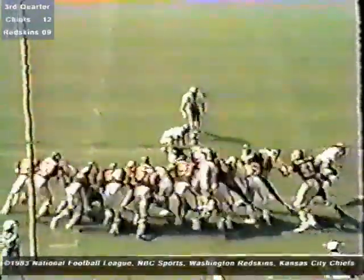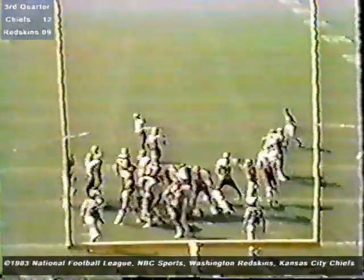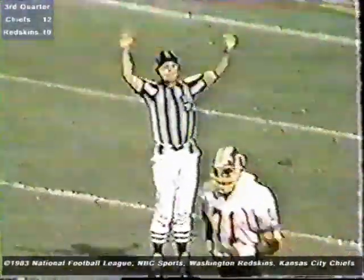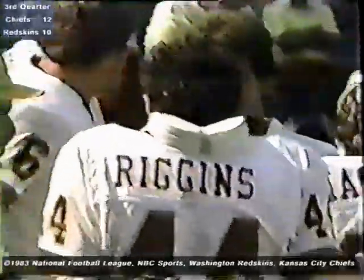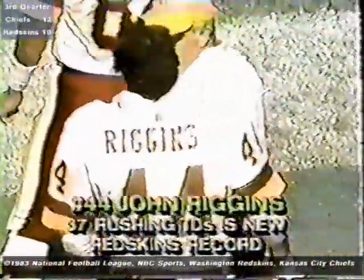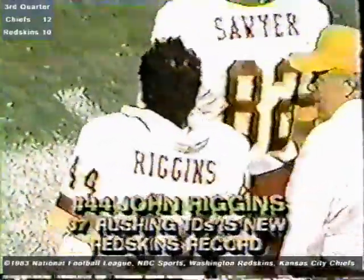Mark Mosley to attempt the point after. And it is good. So the margin has been cut to 2 points. It is 12-10. Kansas City will be back with the kick of the game. Third of the season, 37 rushing. New Redskins record.